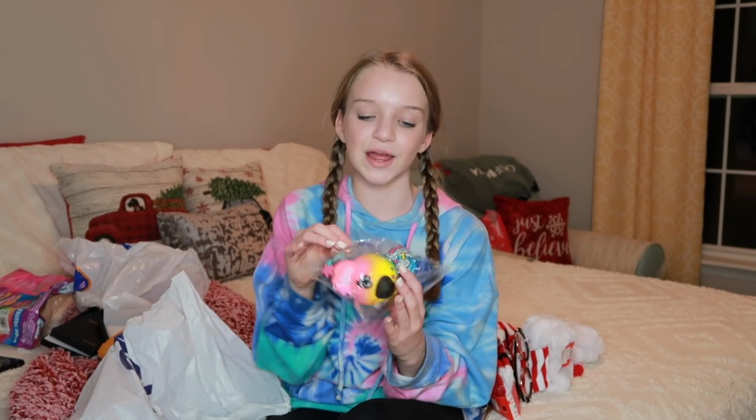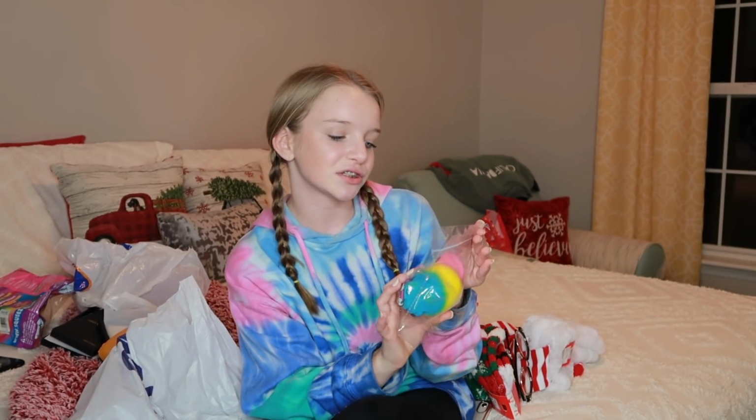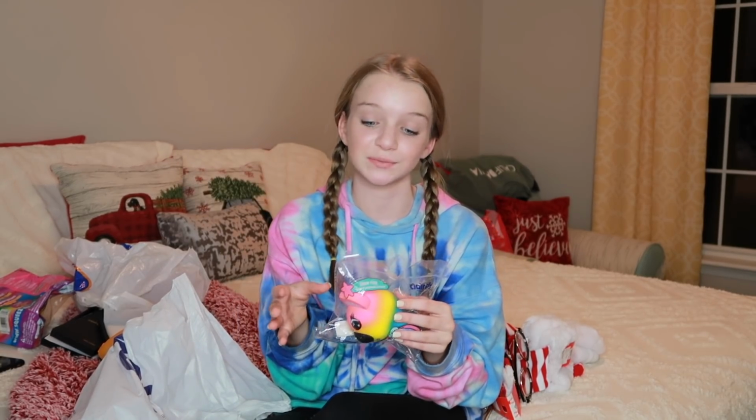But I did get a squishy from there, and it is a rainbow koala, and I was so excited to get this one just because it is super soft to start off. It's super slow rising, and I don't have a koala. And I am in love with animals, and I'm kind of making a little animal collection right now out of squishies because I can't tell you how many animals I have in my drawer right now. But I thought this was super cute, and it is a Claire's brand. And it says that it is a super soft squishy, and I could already tell because when I squished it, I was like, oh my gosh.